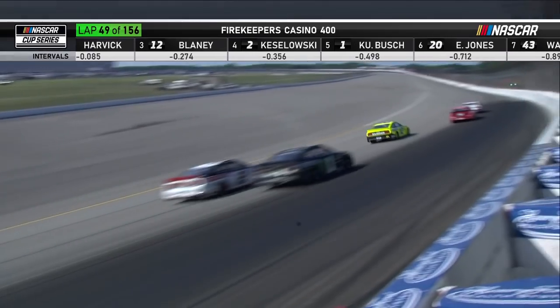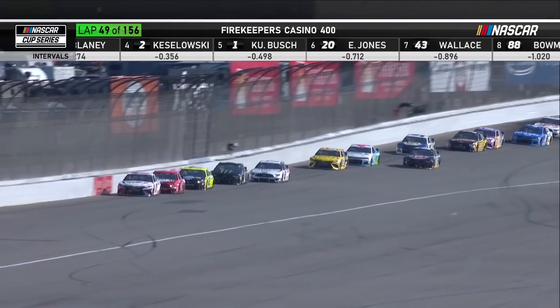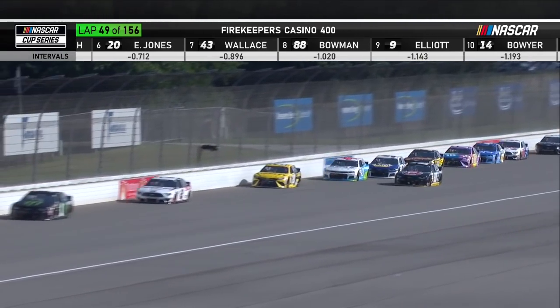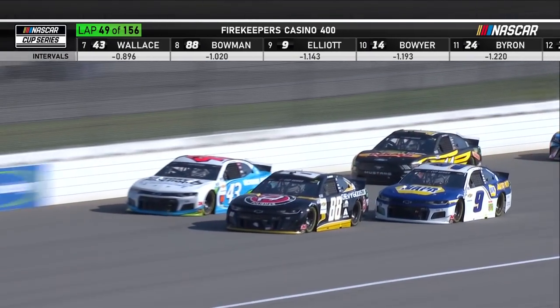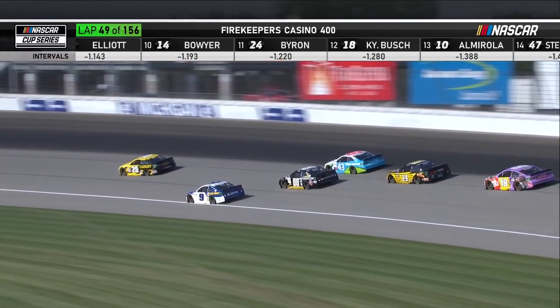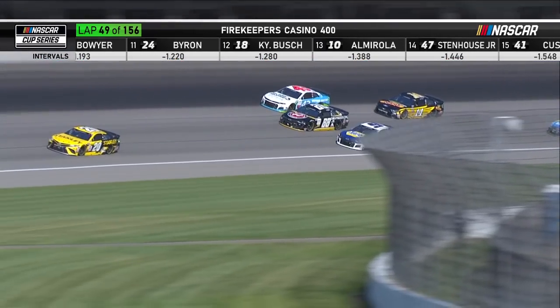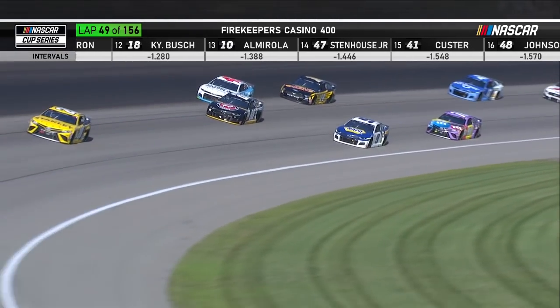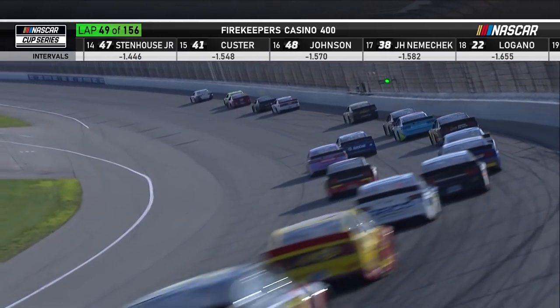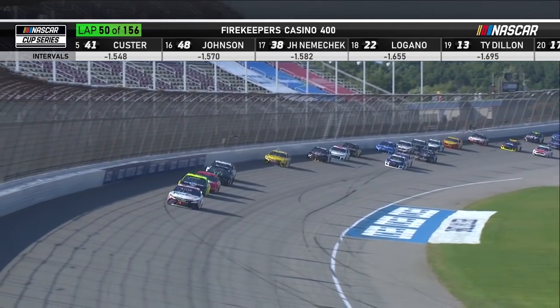Bubba Wallace gets loose on the inside of the 20 car of Eric Jones in the middle of the corner. Alex Bowman tries to attack as well as Chase Elliott. 3 wide into turn 3. Chase Elliott aggressive down to the bottom here. Will it stick? Bowman gets a little momentum, able to clear him. Now we see Bubba Wallace in the 43 right on his back bumper.